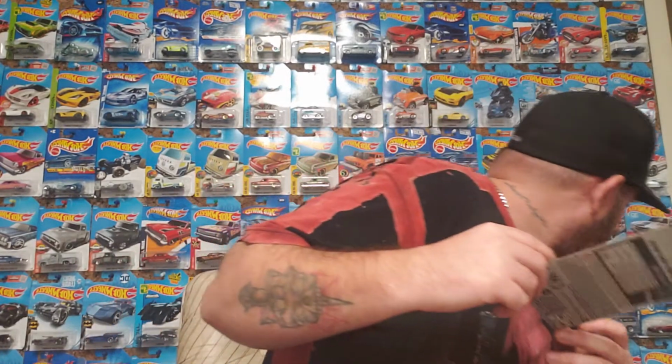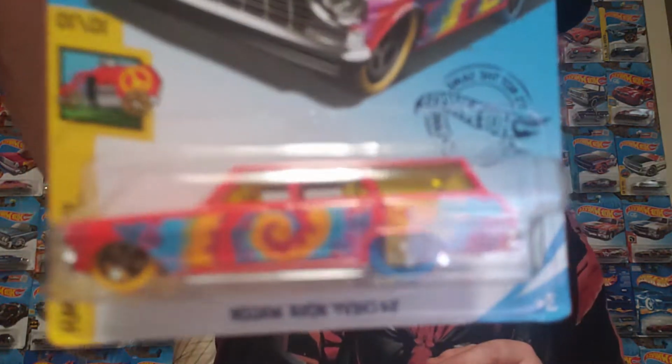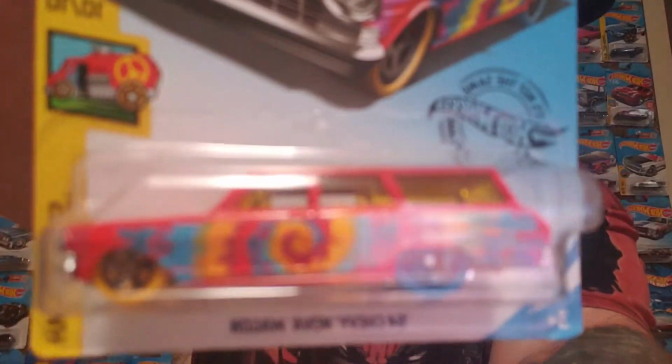Up next, we have a 1964 Chevy Nova wagon, and I have Chevelle wagons right here, 3 of them. You can't see them because they're over there, but you know what I'm getting at. But anyways, 1964 Chevy Nova wagon, the Art Cars collection. Race World Movie Stunts, I guess, is that collection, but whatever. This is Hot Wheels Art Cars. 64 Chevy Nova wagon with a little tie-dye on there. Come on, focus.